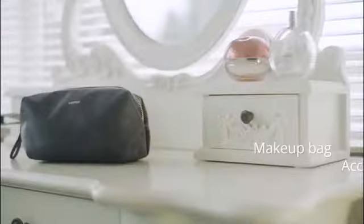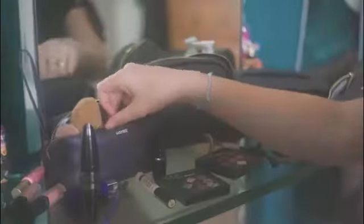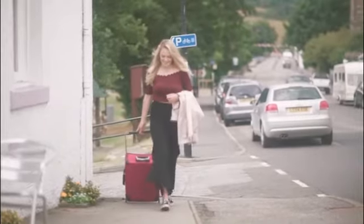The Homey Toiletry Bag Set includes a makeup bag, accessory bag, brushes bag, and mini handbag. You can fit a variety of daily necessities, cosmetics, electronics, brush accessories, a dedicated place for pretty much everything you could want to bring on a trip. Each bag is fitted with a handy mesh compartment too. Whether you are traveling for business or leisure, the Homey Toiletry Bag Set will certainly meet all of your needs.